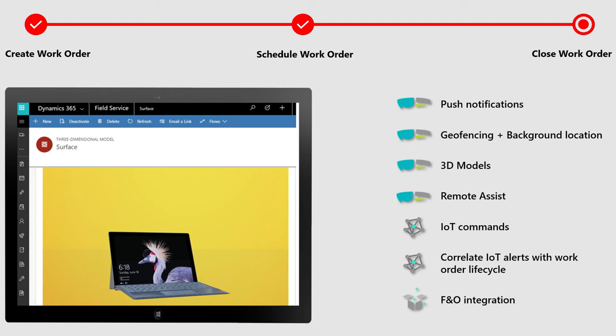And so the first area has to do with the mobility side of things. We've enabled things like push notifications, just another mechanism that you have within the field service mobile app. How do I keep my technicians updated? Hey, I've got an interesting change that you need to be aware of, and so forth. And of course, this can all be highly automated. You can trigger notifications based on whatever business logic you want on the dynamic side.